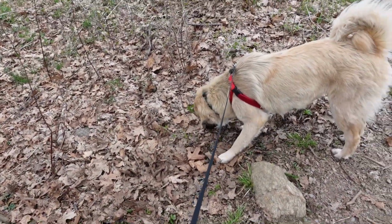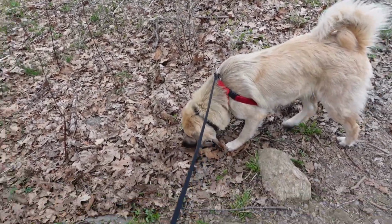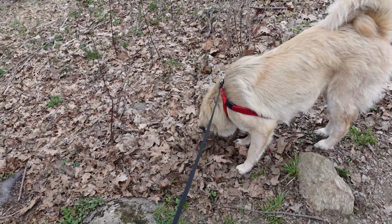And Kraken is also kind of a slow walker, so I don't think I'm going to be able to warm up by walking fast. So the sun is out a little bit, so it feels a little warmer, but it's still pretty windy, unfortunately.